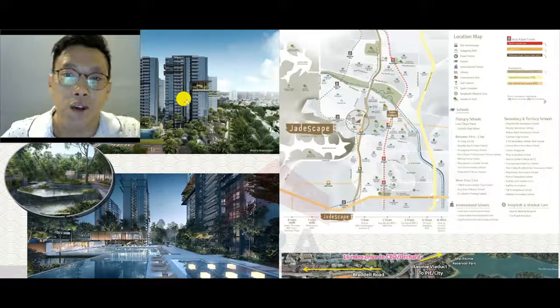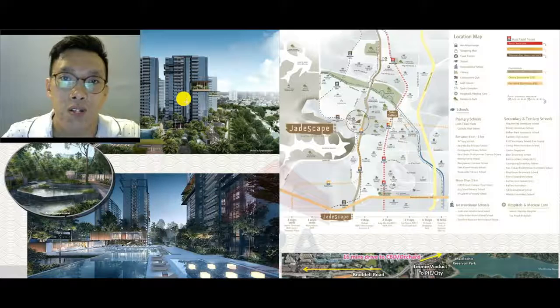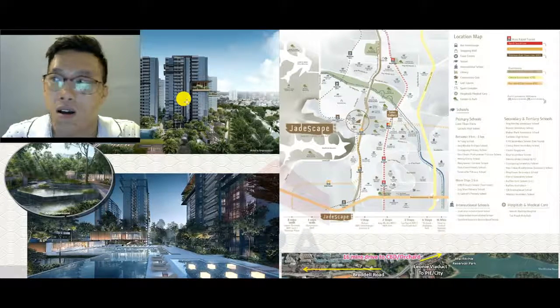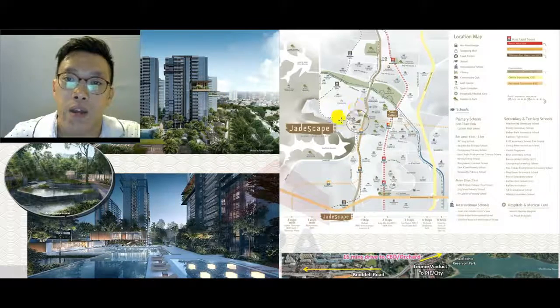Okay, let me just do a quick overview of JadeScape. The purpose of this video is just to share a bit more about the site map and the floor plans. So if you are looking to get a unit this coming weekend, then hopefully these personal insights will be able to help you with your choice of units, right? So JadeScape, right, that's where it is.